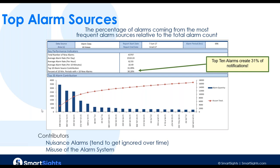And this one is a lot more concrete in nature, right? We're looking at nuisance or bad actor alarms. We're looking at the distribution of all the alarms in the system. For example, in this report here, the top 10 alarms in the system, which has hundreds or thousands, are 30% of the entire activity. So if we're looking at re-rationalizing the alarm system, the best place to start would probably be over on the left of this Pareto and going from there.